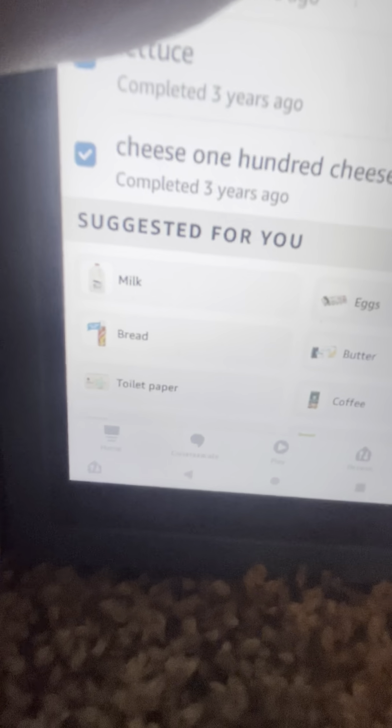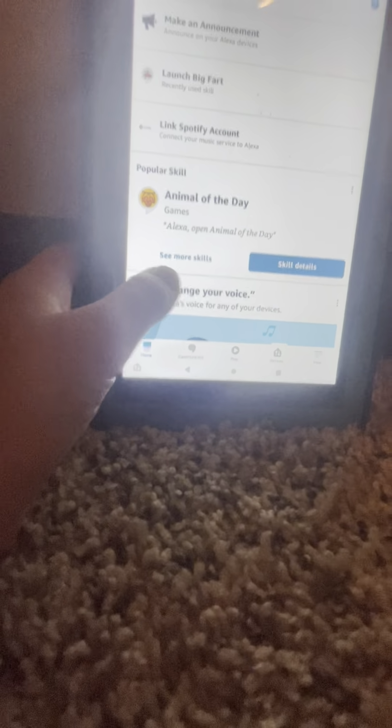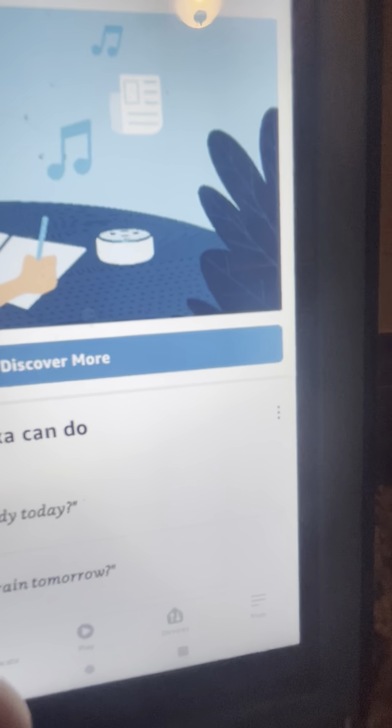Cheese 100. Added 3 years ago. Cheese 100 cheese bowl of jugs. I'm stupid. Animal of the day. I don't have a sauce. I don't have a hockey puck anymore.